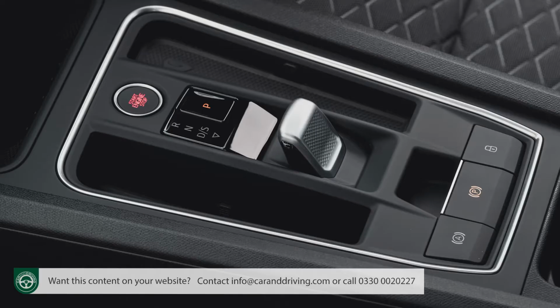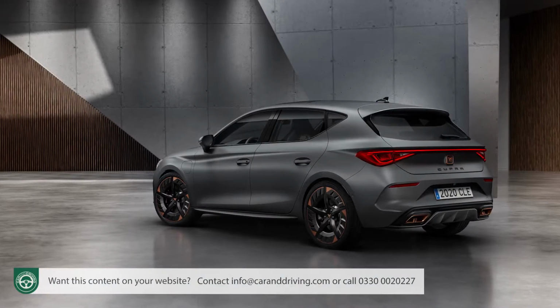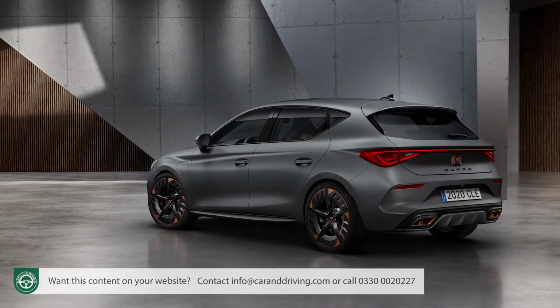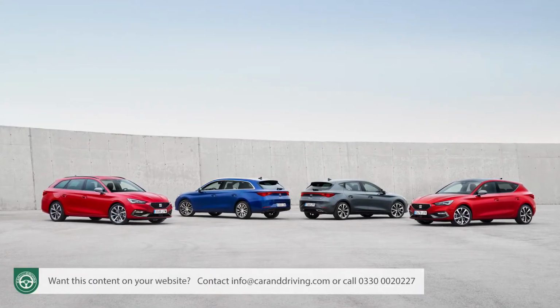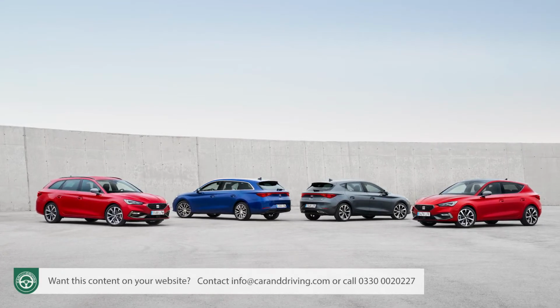All Cupra variants come with DSG paddle shift auto transmission, an electronic limited slip differential, DCC dynamic chassis control adaptive damping, and fine-tuned sport suspension lowered by 25mm at the front and 20mm at the rear. Whatever flavour of Leon you happen to prefer, it'll come with the fresh generation of drive assist technology that's been ushered in by this 4th generation model. So let's finish this section by briefing you on that.